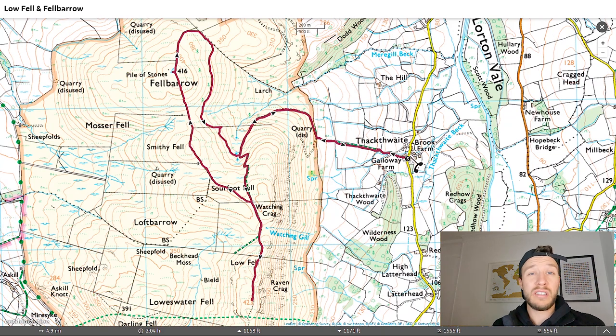And it's 2 more Wainwrights in the bag. If you want to get your friends or family into Wainwright bagging, maybe take them up this one, see what they think.